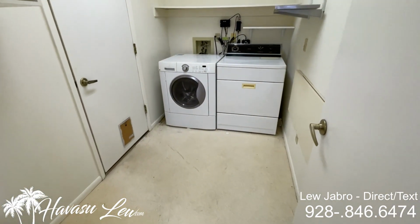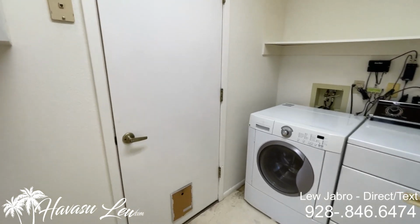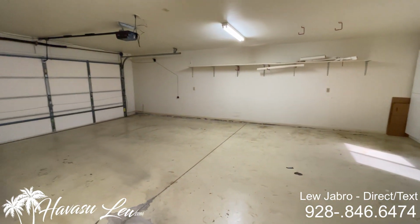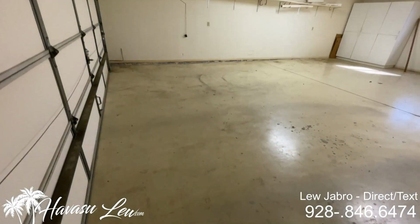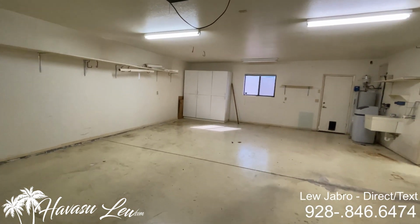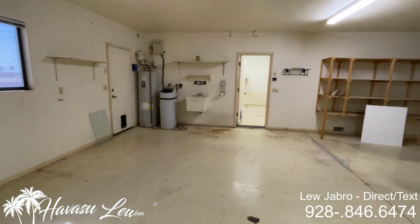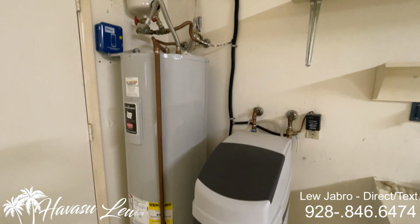So you have your indoor laundry right off the kitchen and your garage door access. So it has a nice size 2-car garage, 29 feet deep, 7-foot door. Has a access door to the backyard. You have a little utility sink, water softener, hot water.